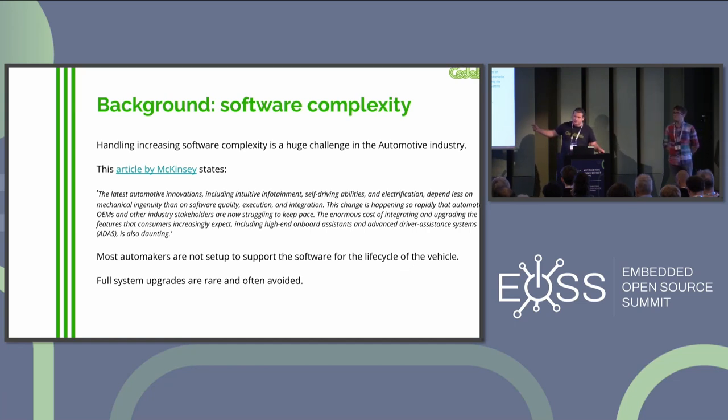I've put this comment at the bottom, which is that most automakers are not really set up to support software for the life cycle of the vehicle. I just bought a car in December, and I'm pretty sure I won't get any software updates, although it's going to be on the road for 10, 15, maybe 20 years. It's a pretty basic car. Maybe a better car might get more software updates.